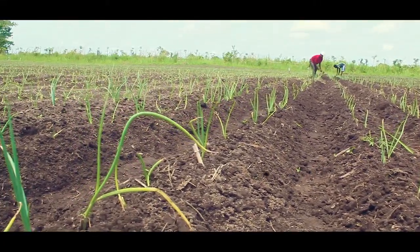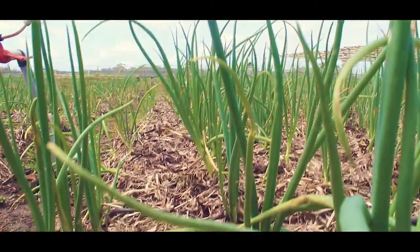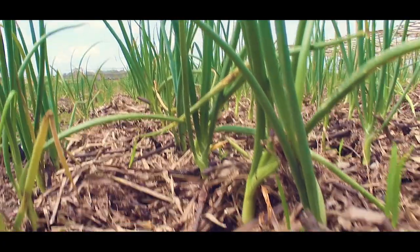We're targeting bulb onions, and we are using the Texas Aligrano variety. We are expecting to harvest by June, July.